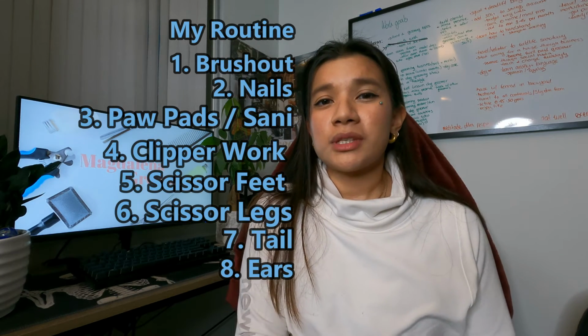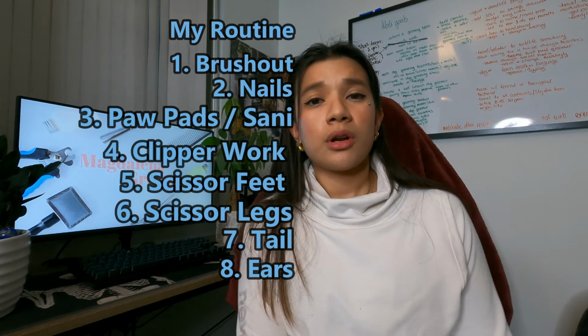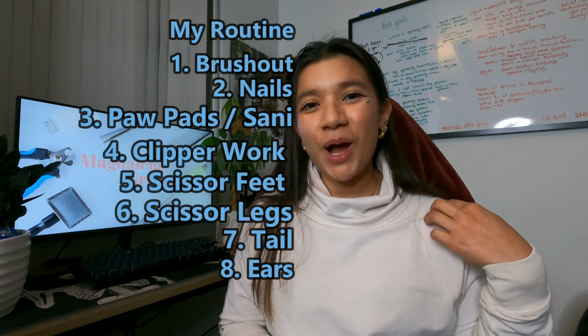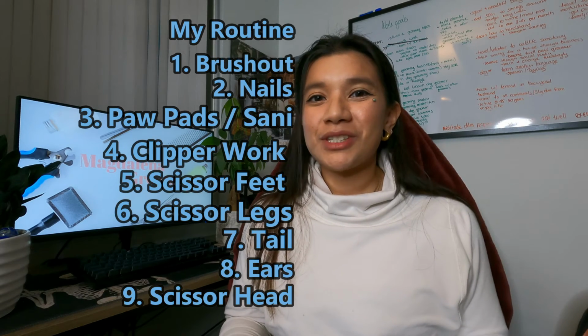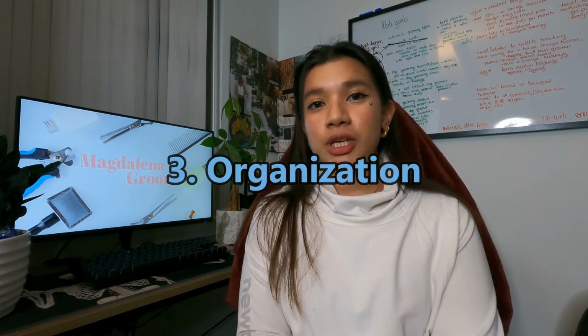It's probably the grossest part of the entire grooming process, because a lot of the doodles and poodles and Portuguese water dogs will have really, really disgusting ears. So I save it for as close to last as possible, and then I will finish the head. Yeah, that's my routine, and I can usually get a haircut done within about 45 minutes to an hour, depending on the dog. Number 3 is organization.